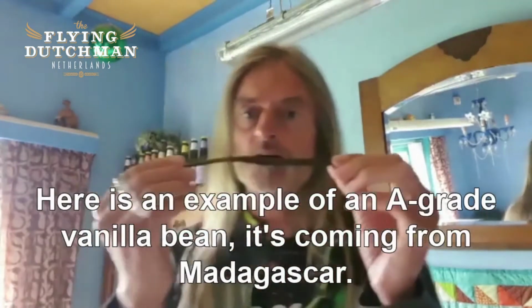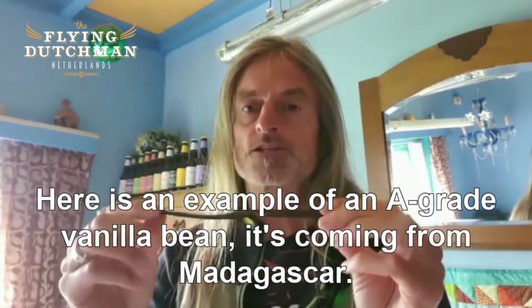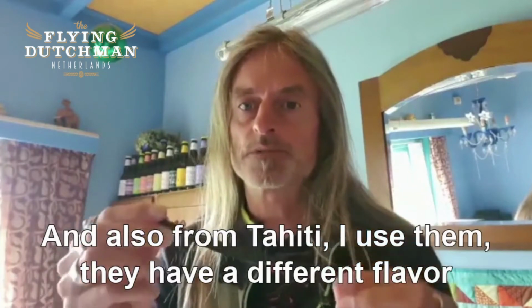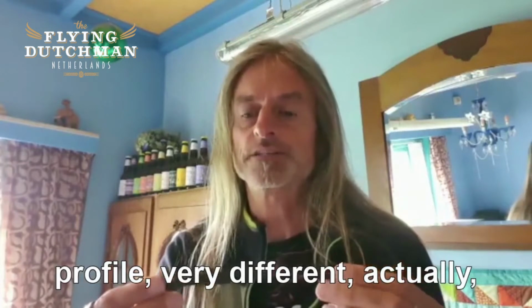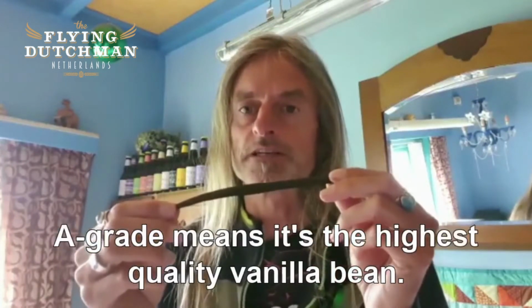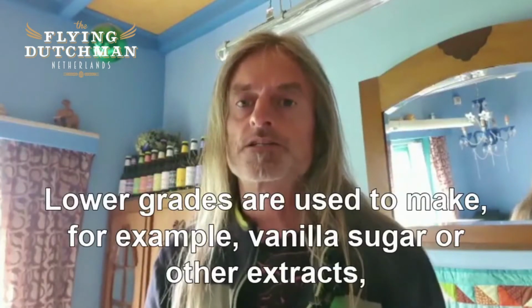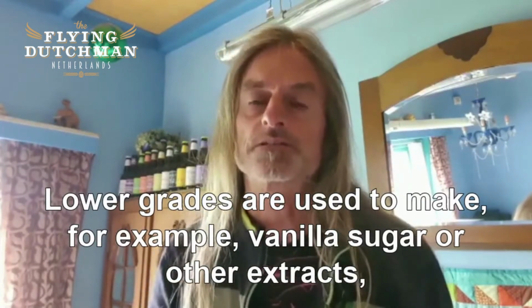Here is an example of an A-grade vanilla bean. This is coming from Madagascar, and also from Tahiti I use them. They have a different flavor profile. Very different actually. A-grade means it is the highest quality vanilla bean, the most expensive as well. Lower grades are used to make, for example, vanilla sugar or other extracts.